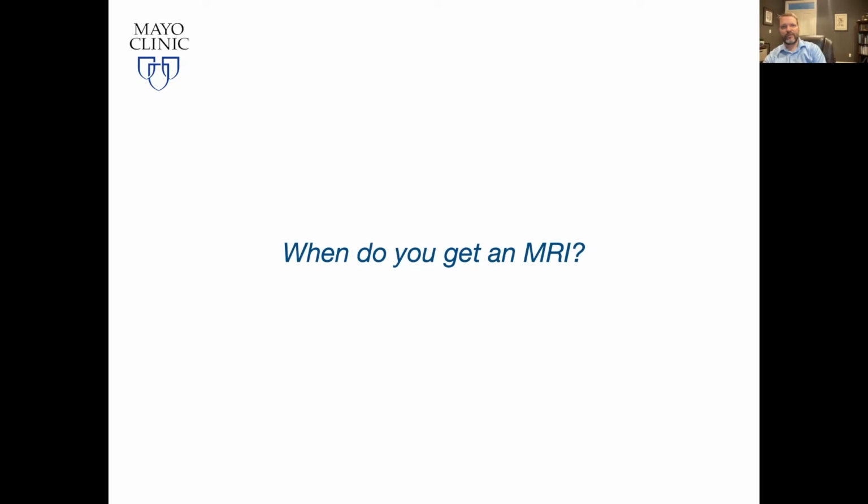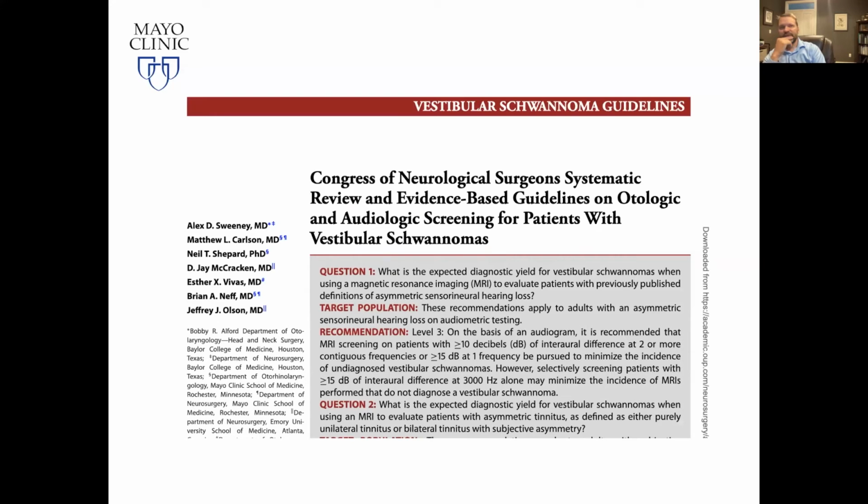So this is probably one of the more important points of the talk. When do you get an MRI? The MRI is the gold standard for diagnosis. We were fortunate enough to work on the CNS guidelines, a couple of the guidelines papers, and this is one of them that talks about when do you get an MRI? And really, most of it comes down to asymmetrical hearing loss or sudden hearing loss.